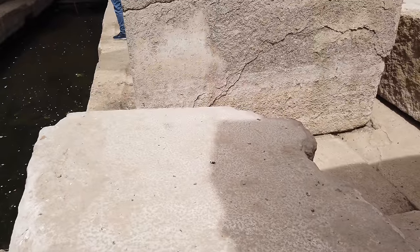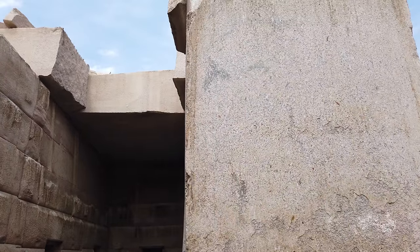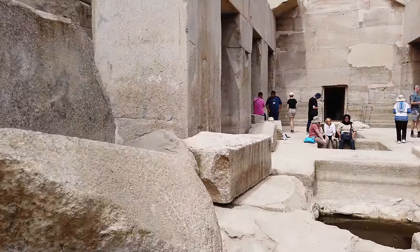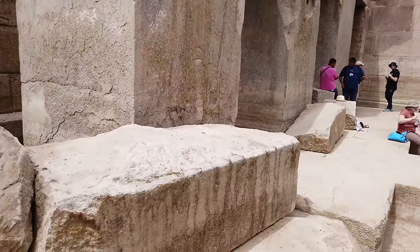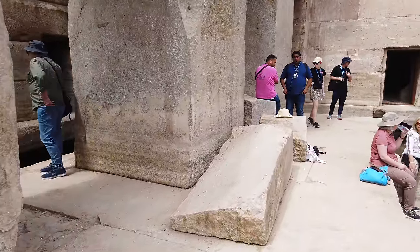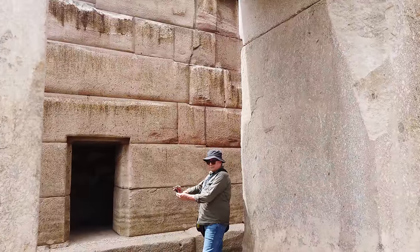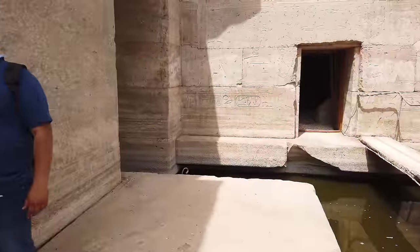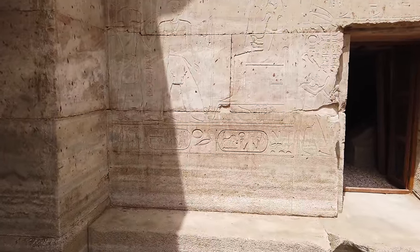Again, the sheer sense of scale. Again, these are hieroglyphs from the dynastic time period, probably from the time of Seti I.